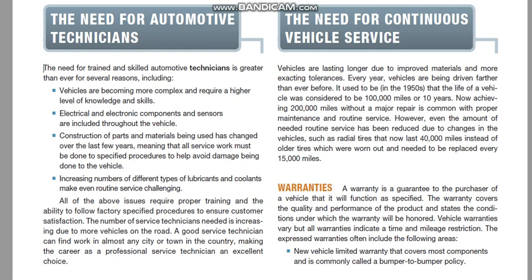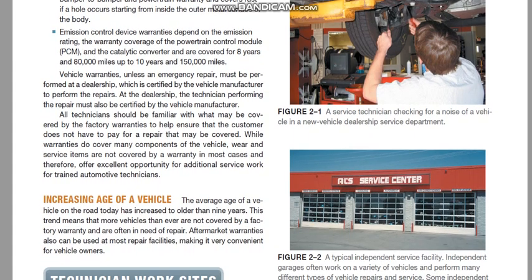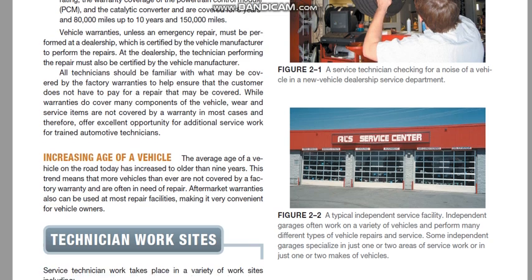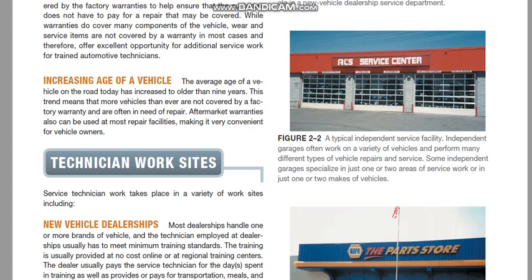The need for continuous vehicle service. Figure 2-1: A service technician checking for a noise of a vehicle in a new vehicle dealership service department. Figure 2-2: A typical independent service facility. Independent garages often work on a variety of vehicles and perform many different types of vehicle repairs and service. Some independent garages specialize in just one or two areas of service work or in just one or two makes of vehicles. Service technician work takes place in a variety of work sites, including new vehicle dealerships.